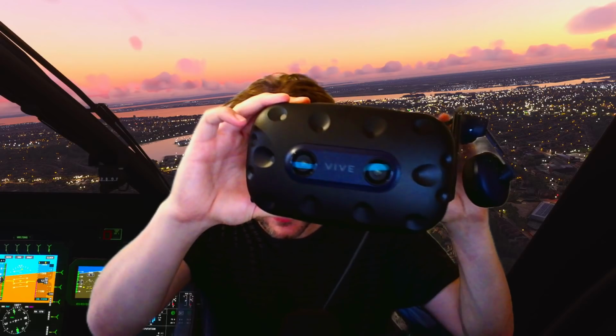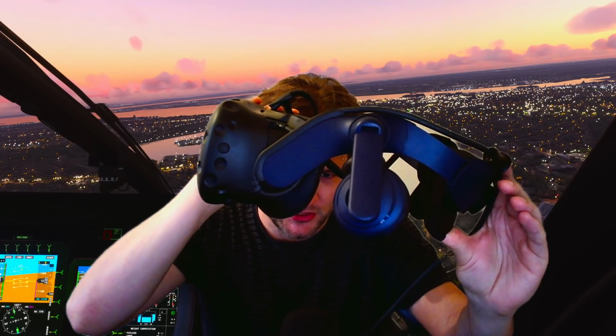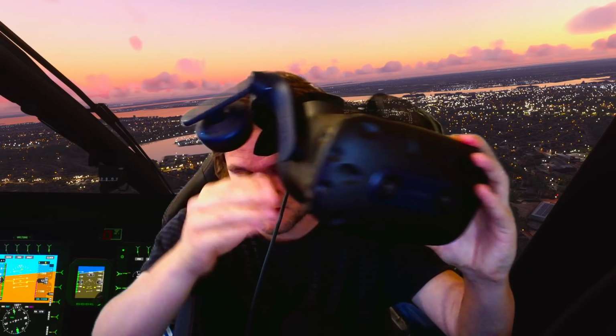Okay, so without further ado, we've unboxed the Vive Pro 2. She's been unleashed, and here she is. Drum roll, please. There she is. Wow, look at that. So obviously, straight away, as I'm sure you already know, the design of the Vive Pro 2 hasn't really changed much over the years. In fact, it hasn't changed at all, if I'm honest.